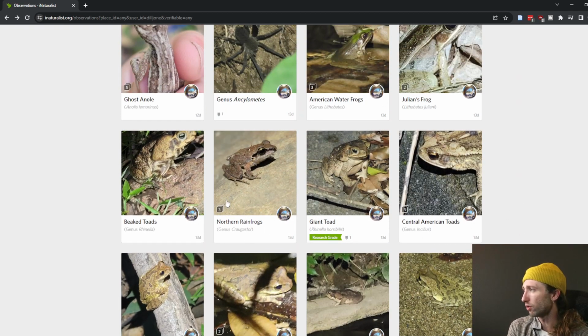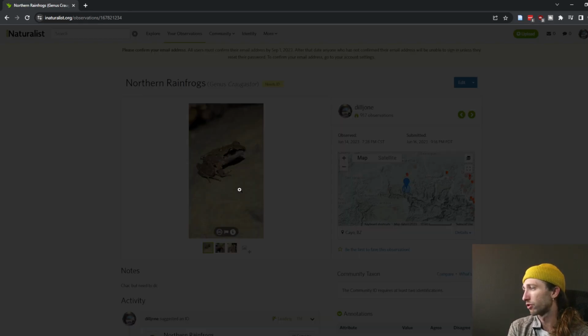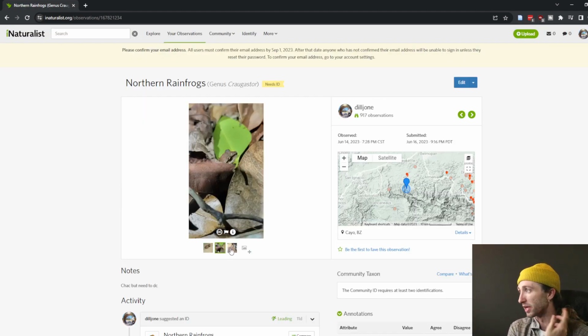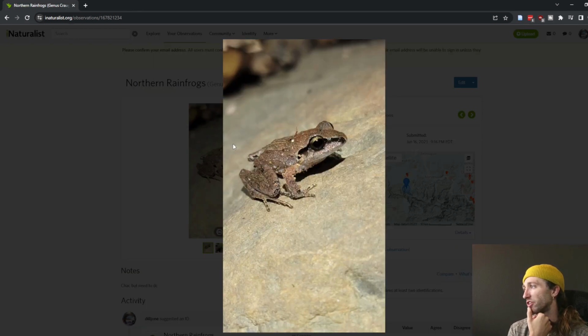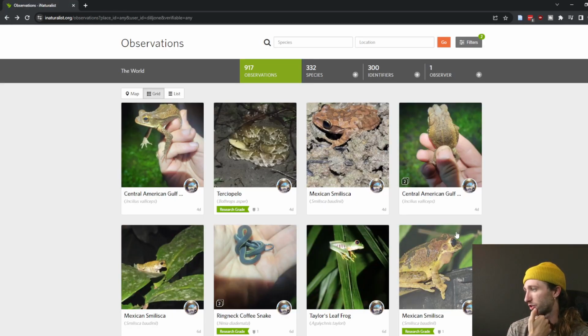A few of these other rain frogs in the genus Craugastor. This one I need to double check. I thought this would be Craugastor chac, but I know there's something with the eyes. I believe it is laticeps, the big-headed rain frog, but I just need to double check. This is a good reminder that I need to double check this one. But it is probably in the genus Craugastor.